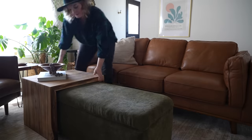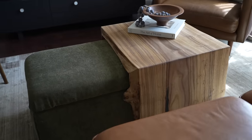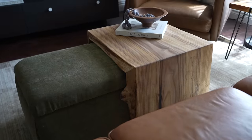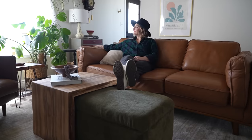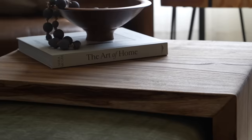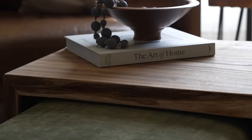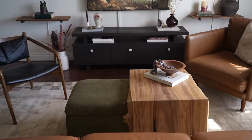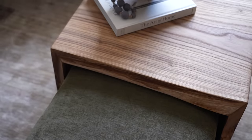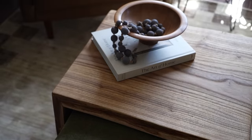Well, here it is, friends, my ottoman slash live edge coffee table mashup. I was honestly a little worried it might feel a bit bulky in this space, but I absolutely love it. And that green pop of color not only complemented the tones in my living room, but it really contrasted so well with the warm live edge wood. It's just breathtaking. And that grain pattern looks like you're walking the sand dunes of Tatooine, or maybe more relevant to say the dunes of Arrakis. Oh no, so beautiful either way.